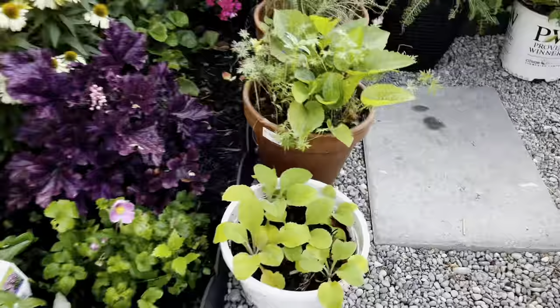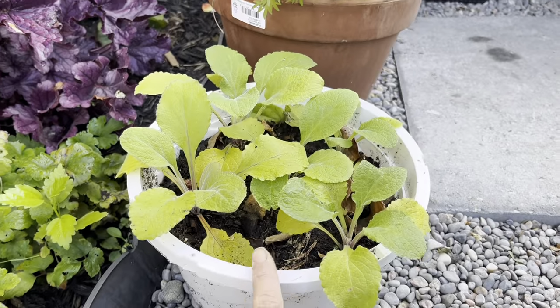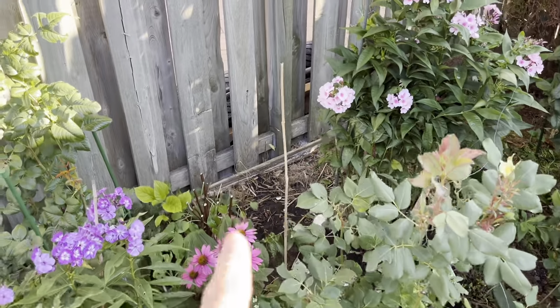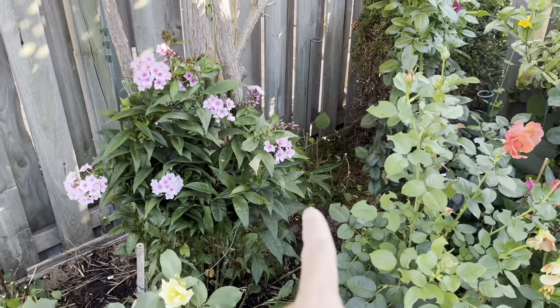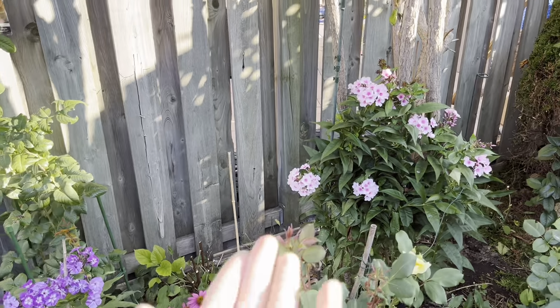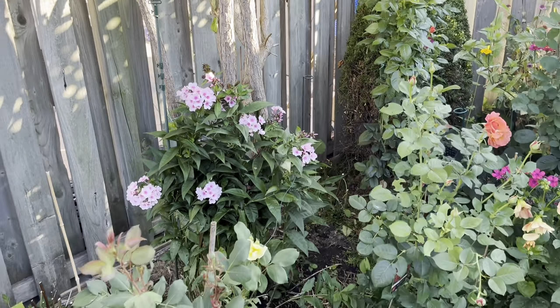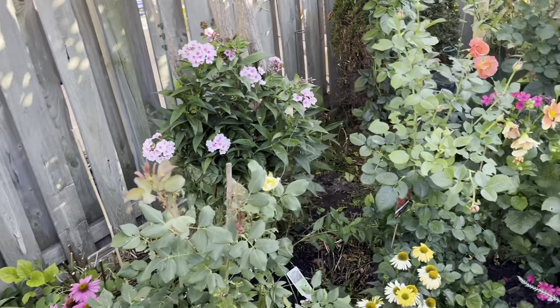I have these seedlings that I grew from seed. They have been in here for a while, so they haven't grown all too much. What I plan to do is plop some of them at the back here. They are spring flowers, so they will come up with their spike. Hopefully next year they will gift me with some flowers.